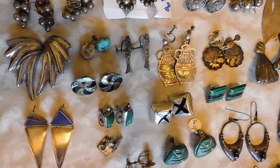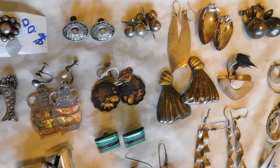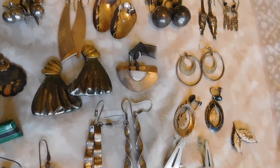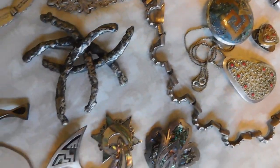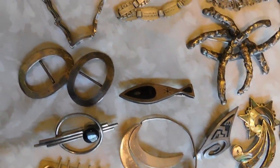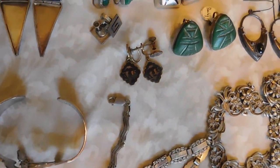This time, as promised in the last haul video, I am doing the silver jewelry that was mixed in with all the textiles from my sister-in-law. And it's a big lot of mostly Mexican silver, but there's a few other pieces of different sources in there. And there's a whole lot of it. So let's get started.